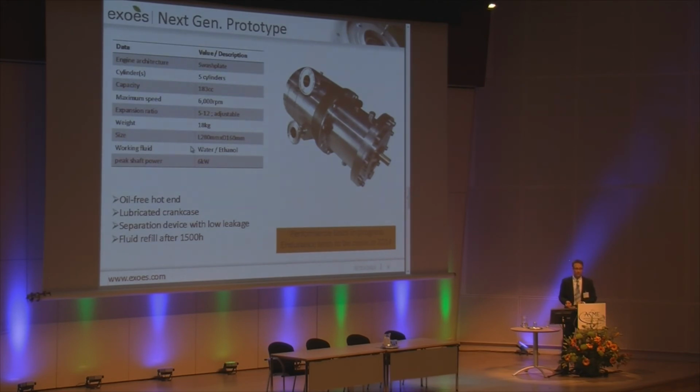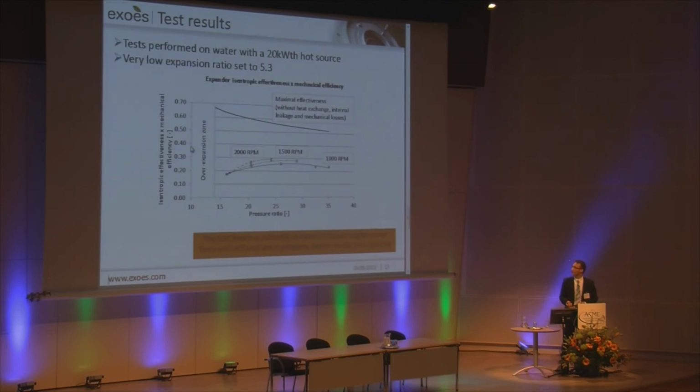Well, tests are in progress on this expander. I will show you the early results, and endurance tests will be done next year. The early results on this expander are not that good. This is the effective isentropic effectiveness. We are only at 30%. The main point is that we have huge frictions, mechanical losses in this expander. We are working on it. And the second point is that tests were performed with water, and it was designed for ethanol. It means a lot bigger volumetric flow, so a lower impact of internal leakage.